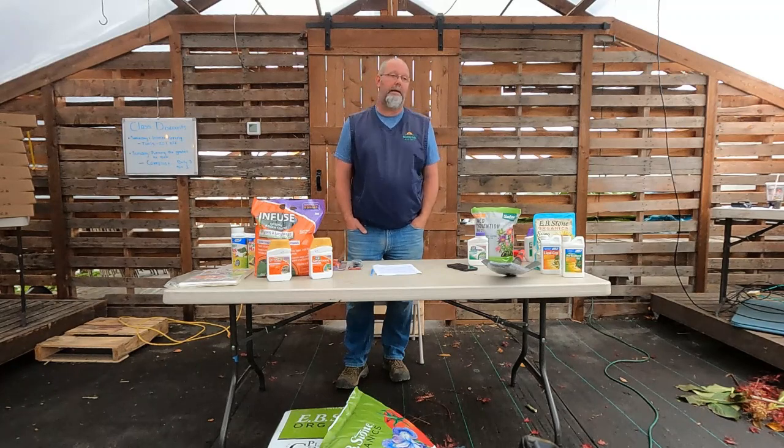It's the same with planting. Everybody asks every day, can I still plant this tree? Absolutely. Get it in the ground. It's a great time to plant in the fall. It's also a great time to do those transplanting.